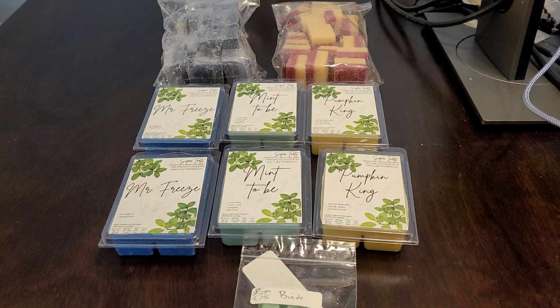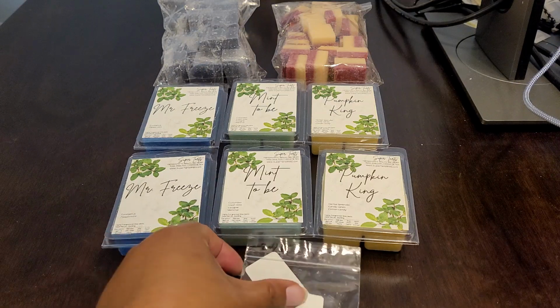This one is for a Super Tarts haul. This was a pre-order, and it was the apple, mint, and sweet pre-order. I had placed this order on July 16th, and I received this on September 16th. So let's go ahead and get started.